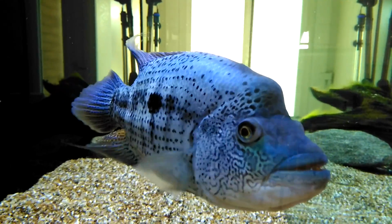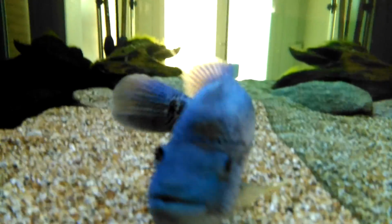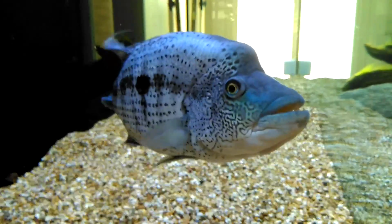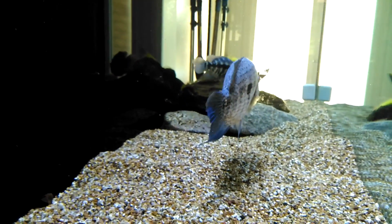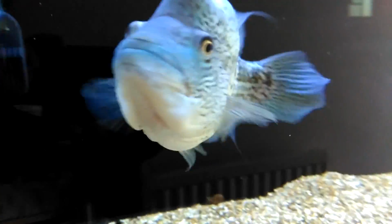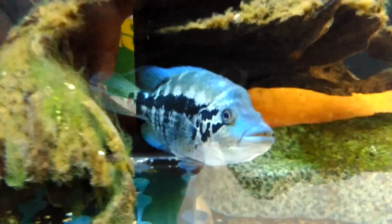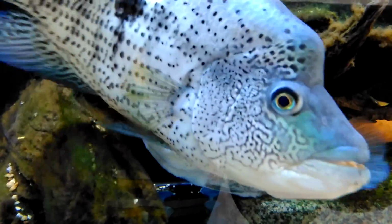But this tank doesn't film at all. Doesn't give the fish justice. Anyway, there's Wolfie in his 7-footer. 7.2 by 2.5, 200 English gallons. I think the Americans call this a 250, but we call it a 200. Oh, it's a bit less glare from down this side. There's the female. I think she's got some fry in there. Anyway, we'll move on to another tank.